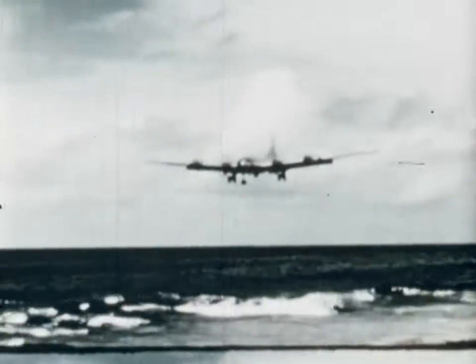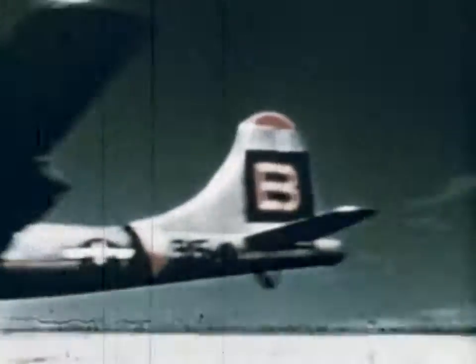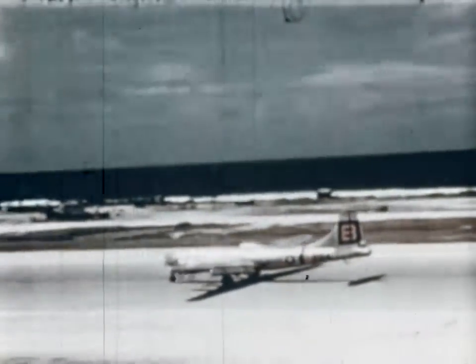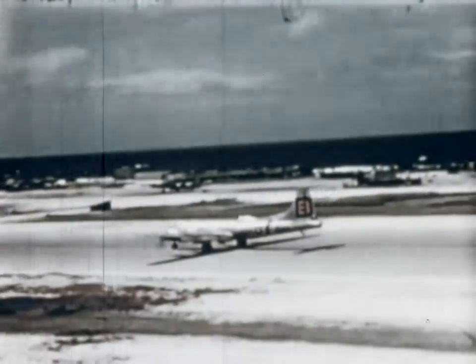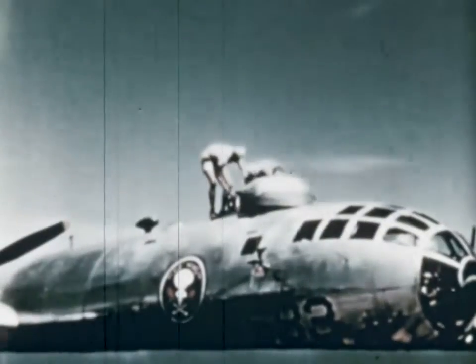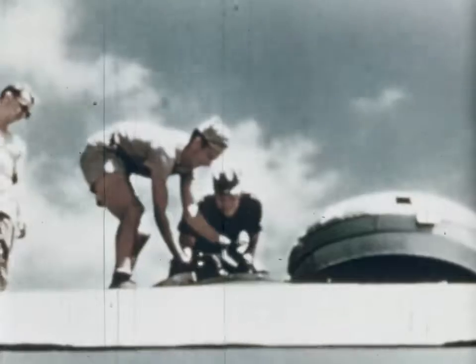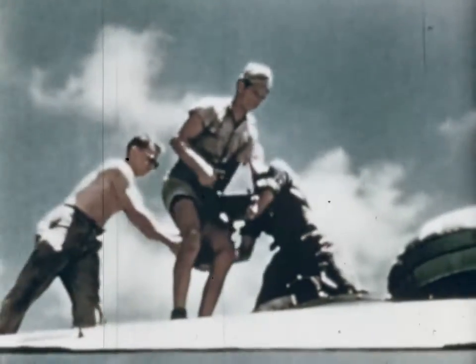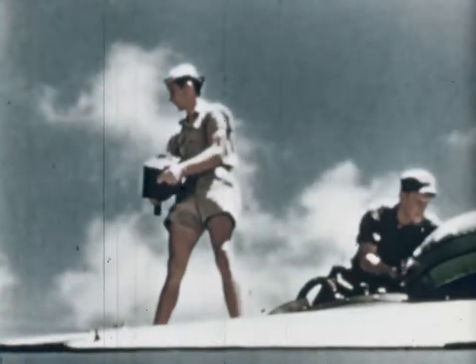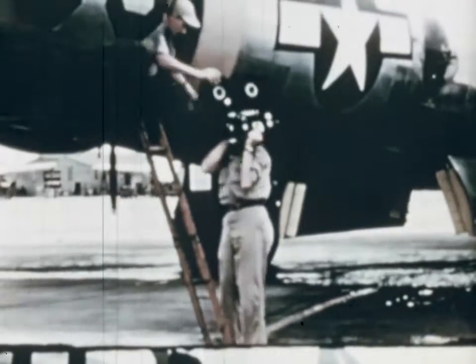After dropping the atomic bomb, the B-29, Dave's Dream, returns to her base at Kwajalein. Not far behind are the Air Force photographic planes with a film record of one of the most amazing and spectacular events in the annals of history. Cameras are removed from the planes and the exposed film forwarded to photographic centers for processing and distribution.